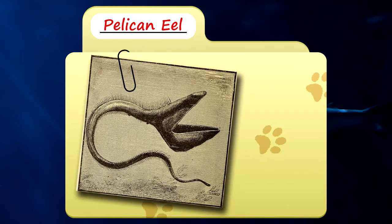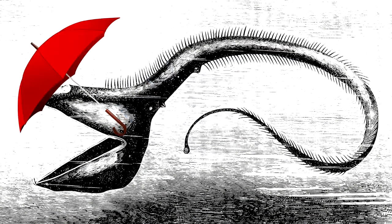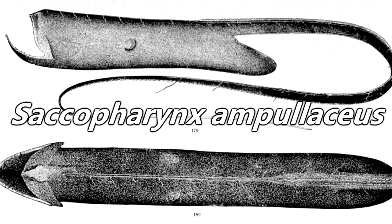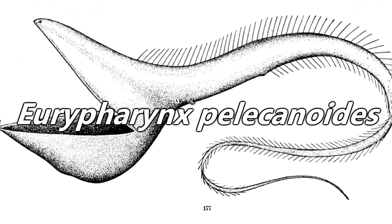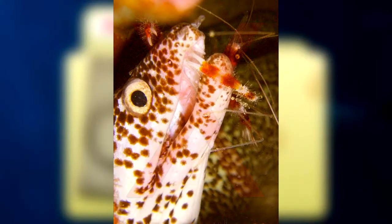Today on Animal Fact Files, we're going to be looking at the pelican eel. Pelican eels are also known as gulper eels and umbrella gulper eels. This might cause a bit of confusion, as there are other fish also referred to as gulper eels, but on this episode, we're focusing on the ones most commonly known as pelican eels. Pelican eels are not eels at all.